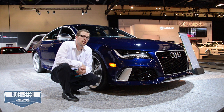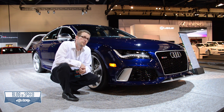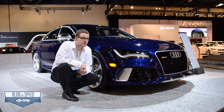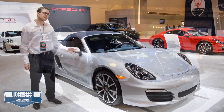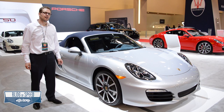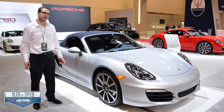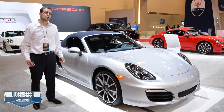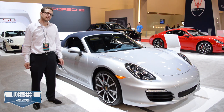This is the Audi RS7. Has a twin-turbo V8, four doors, so you can get your kids to school in a hurry. This is the new Porsche Boxster. A lot of people think the 911 may be a better car, but the Boxster has a secret. It's mid-engine, so it's more inherently balanced than the 911.